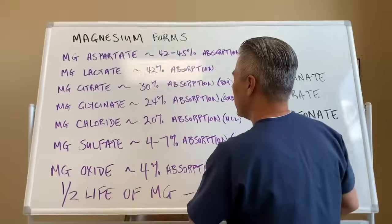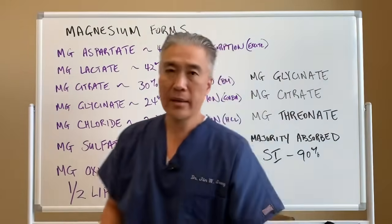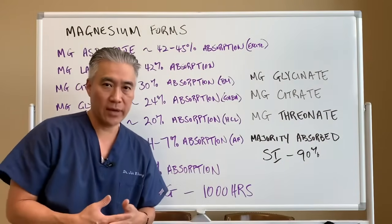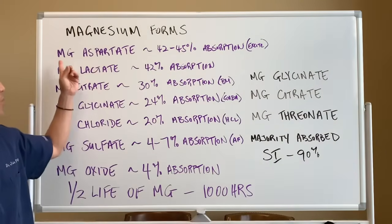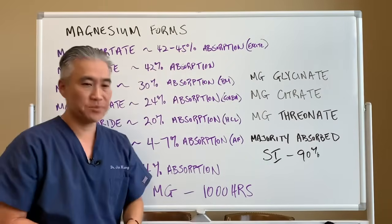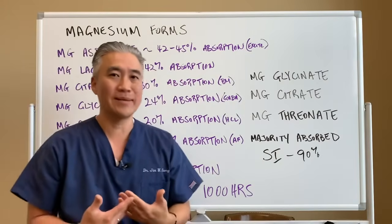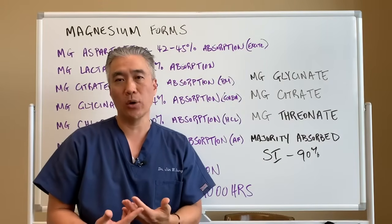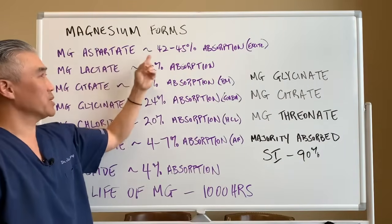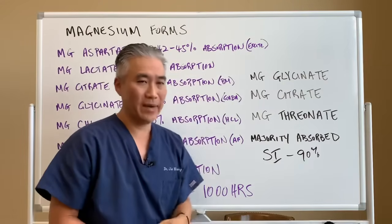Now, when we look at the different forms of magnesium, there are a lot of them, and let's just go into some of what the research says, okay, in terms of magnesium. So there's magnesium aspartate, which is 42 to 45% absorption, right? And absorption primarily occurs in the small intestine and partially in the colon or the large intestine. So magnesium aspartate has a 42% to 45% absorption rate.